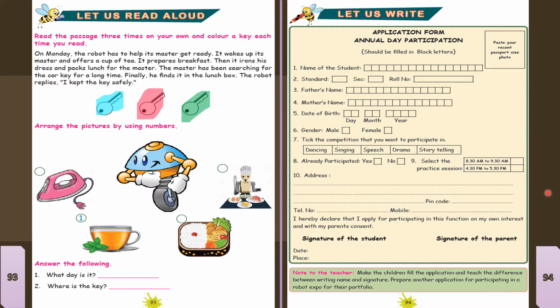It prepares tea. It prepared the tea. Next one, prepared the lunch for his boss. Next one, iron his clothes. Then prepared his lunch box. Okay, this is all the answer.